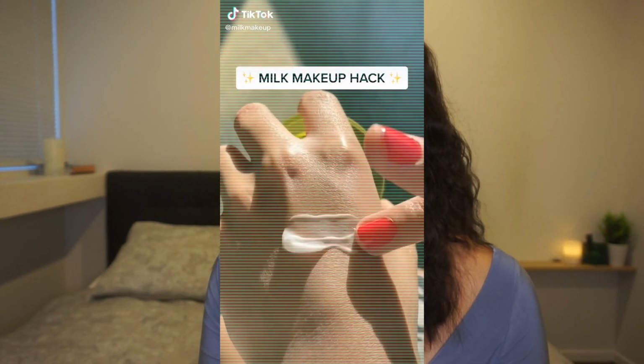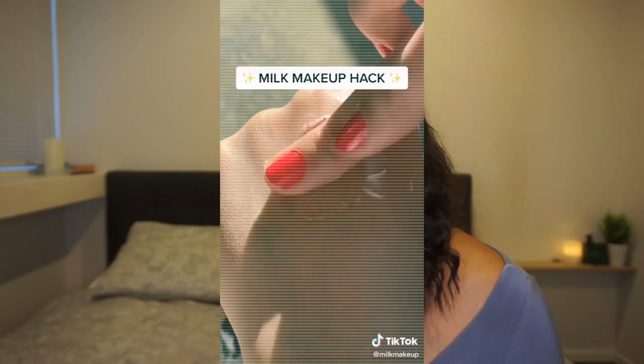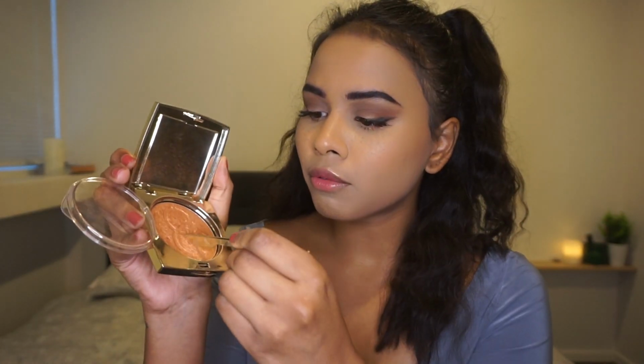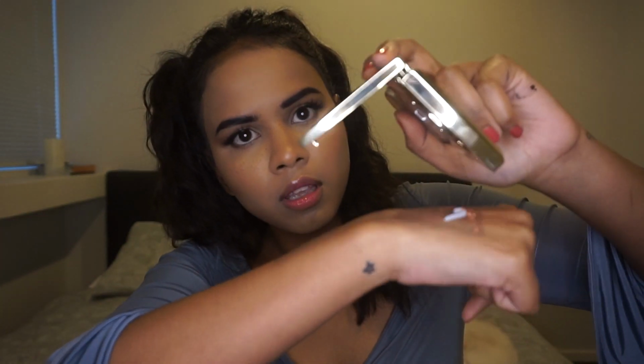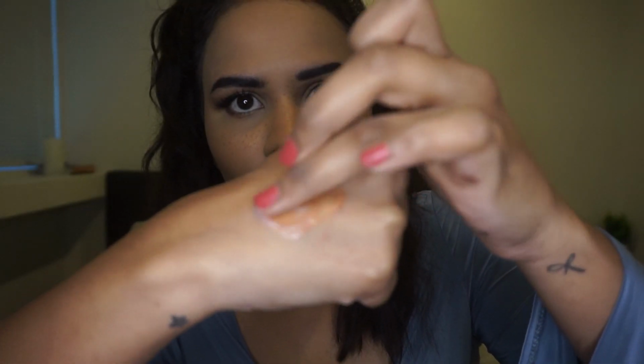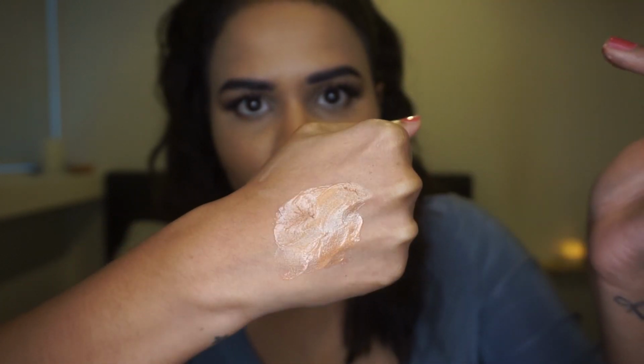Okay, so the last one that I really wanted to try was basically creating your own liquid gel cream highlighter by using a face cream and powder highlighter. So what do we do? So grabbing a bit of my face moisturizer again, I am going to grab some bronzy highlight just because I think I might do this on my body rather than my face, and dip that into the moisturizer. Just mix it together so you get this bronzy cream situation.